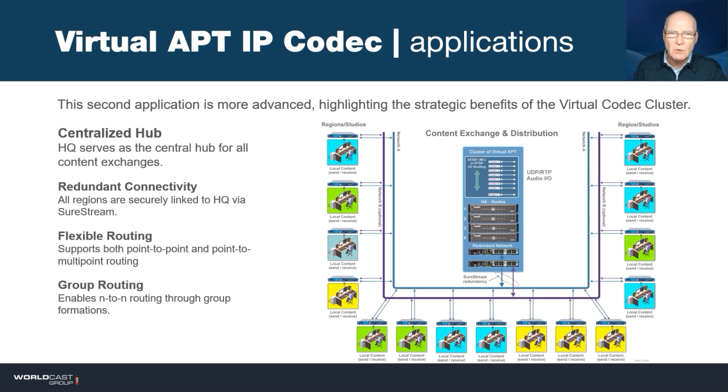The architecture also supports flexible routing options, enabling both point-to-point and point-to-multipoint connections. This flexibility allows the system to adapt to different distribution needs, whether it's for single-channel broadcasts or multi-channel, multi-location transmissions. Finally, the system offers advanced grouping and routing capabilities that enable the creation of end-to-end routing configurations. This means that groups of sites or regions can be linked together to enable content exchange between specific regions if required.